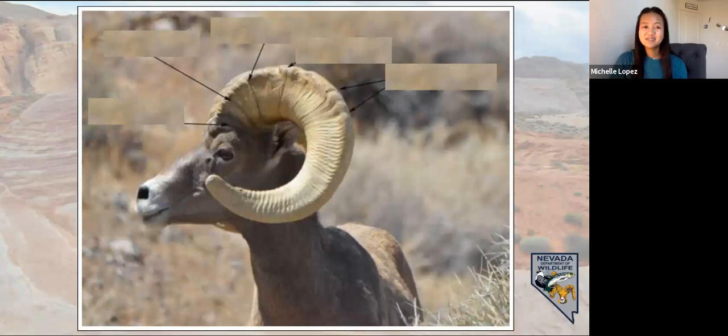So, does anybody want to type into the chat and take a guess at how old this ram might be?